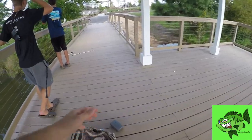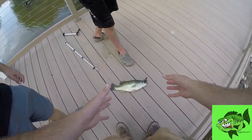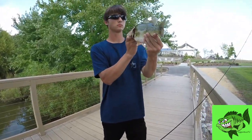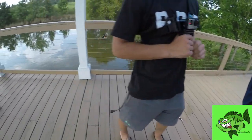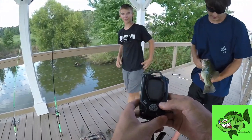I tried, y'all. Man, dude, I'm telling you, this is what I've been catching. Look at these fish. Oh my gosh. Yeah, you're right, Peter. Look how fat that thing is. Look at that fish, y'all. You want to weigh him? Yeah, I want to. We're going to weigh this fish, y'all.